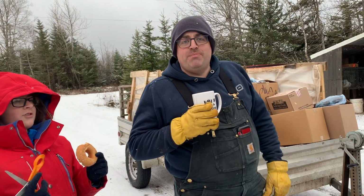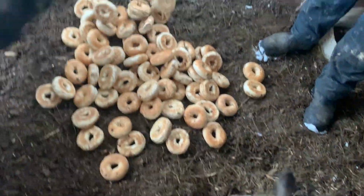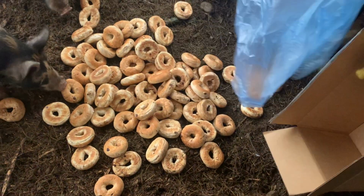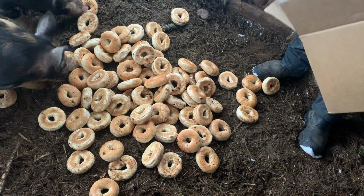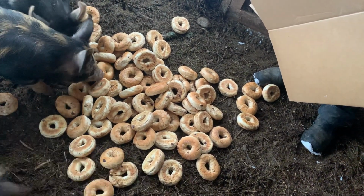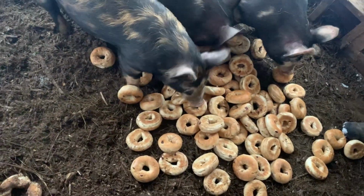How many donuts can a pig eat? Oh dear. One, Daddy. Oh, have you got one? Just get the little pig. Here you go, little pig. It's a bagel.